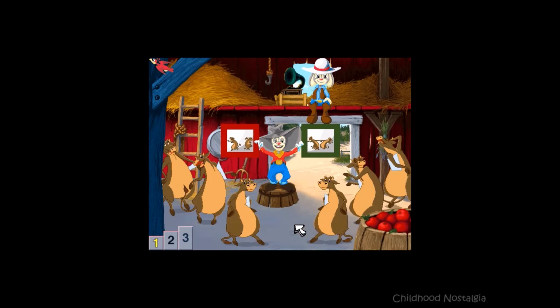Well, hot diggity, it's time for the barn dance. These cows know all sorts of dances, but today they want to do the real word dance, and for that, they need our help. The cows can dance if the signs they're carrying spell a word when the signs are placed together. The best way to tell if the letters on the signs form a word is to sound them out. I'll sound out the letters on the sign, and then you repeat after me.